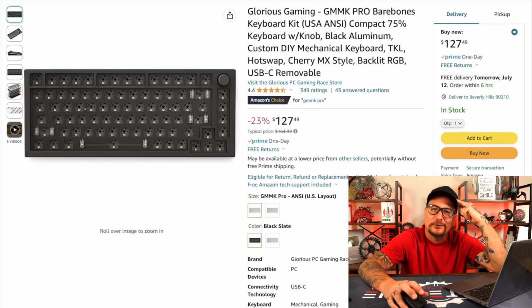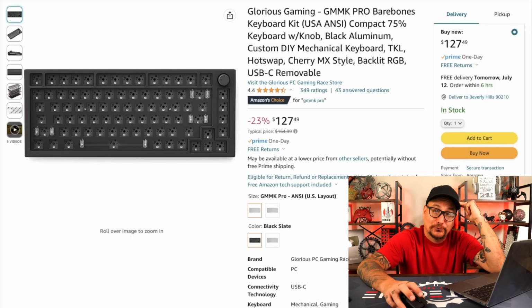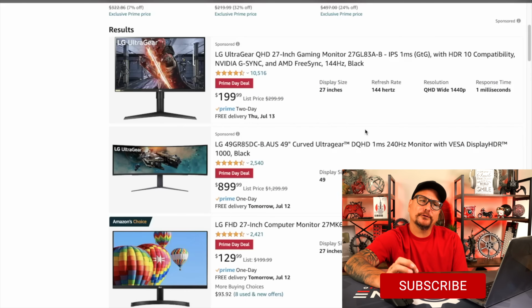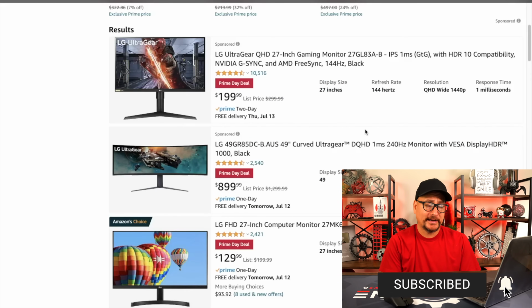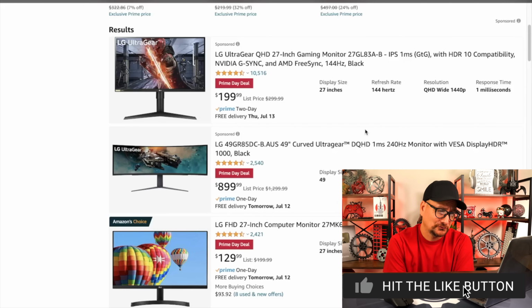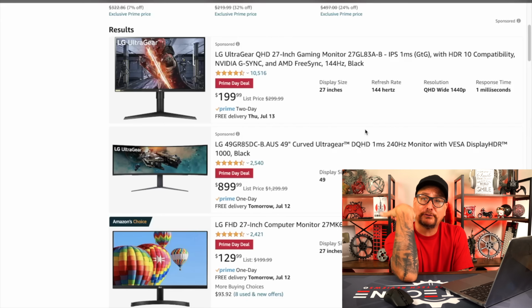This might be something fun to do on a weekend. You can't go wrong with this Glorious one for $127. Now, I just want to pan through a few monitors here. And as you see, I got LG pulled up. You all know I swear by LG monitors. Never worked with LG as far as on their gaming side or anything. It's just something I've always purchased with my own money, and I absolutely love them.